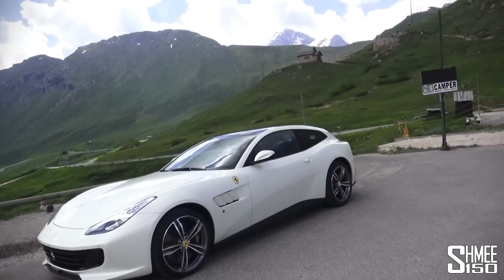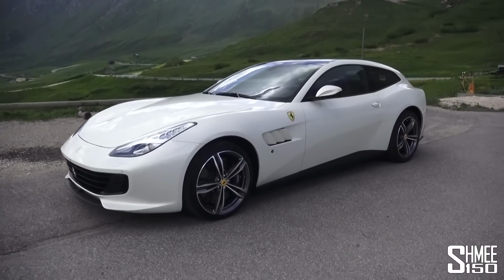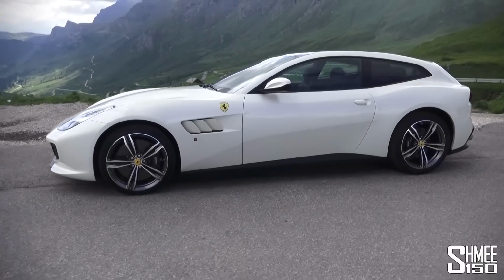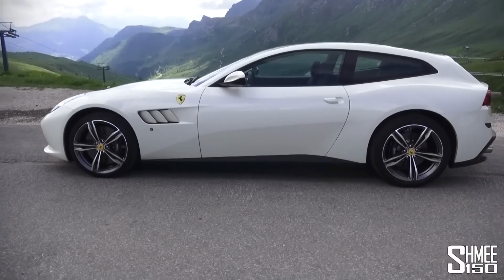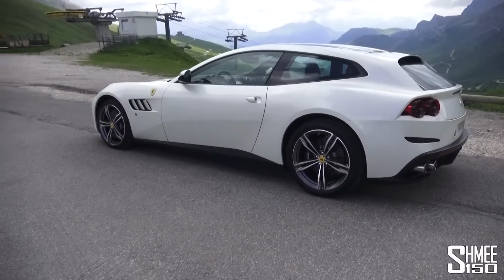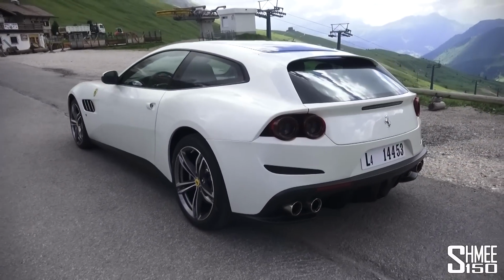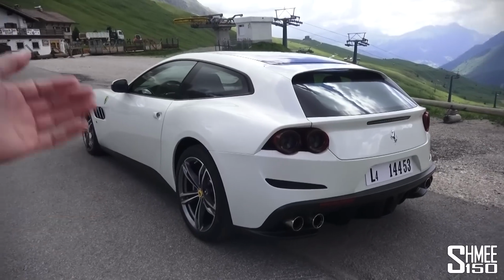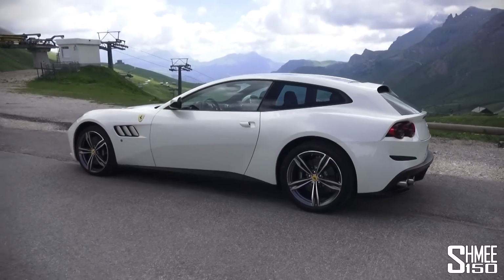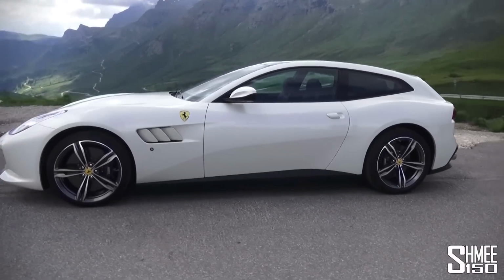So what should we talk about? The GTC4Lusso. It is the update, and the name, well, let's start with the name. There's not that much consistency between Ferrari's naming structure. You've got LaFerrari, 488 GTB, F12 TDF, and now GTC4Lusso. So GTC, of course, has some heritage back to the 330, the Lusso, the 250, so it's a very significant name in Ferrari's history, and the 4 representing 4 seats, 4-wheel drive, and now also 4-wheel steer. That's one of the very clever technology features we're going to talk about during this piece.